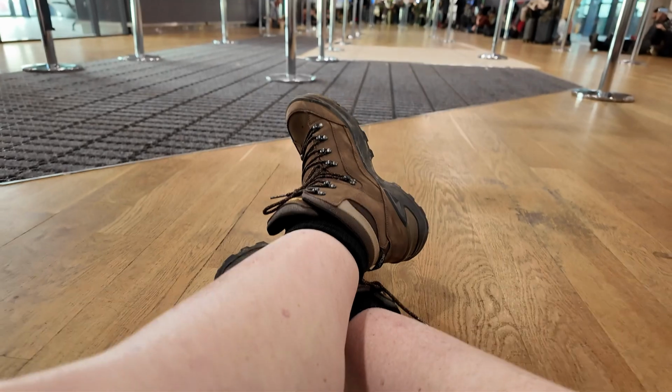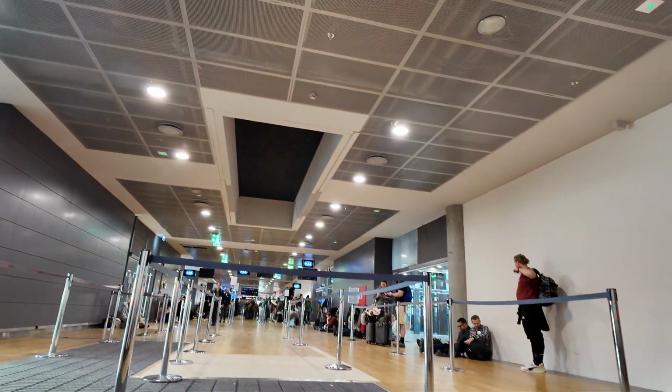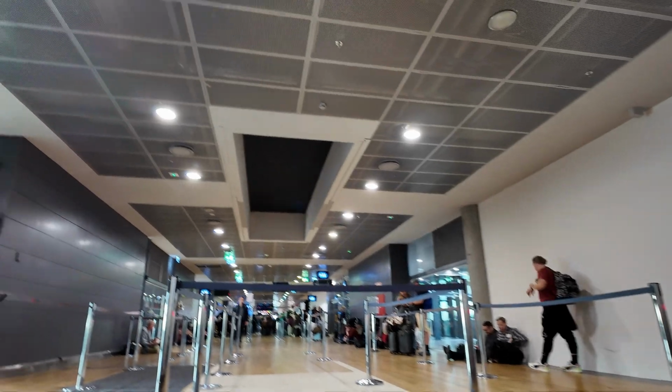All right, so we made it to our gate. Here's an interesting thing. There's no chairs anywhere. We're all just kind of hanging out, sitting on the floor for the next hour. I just find that super interesting and not very realistic. Think about people who might be handicapped or whatever. I don't know. Seems odd. Anyway, next stop, hopefully boarding and on our way.